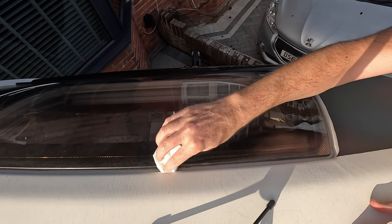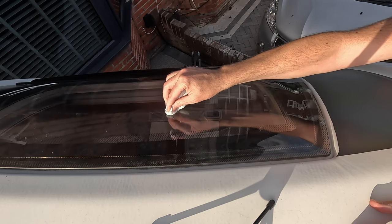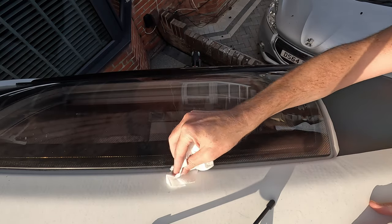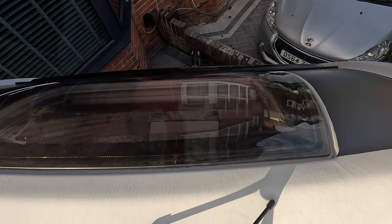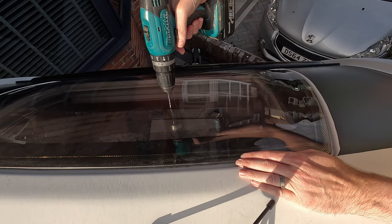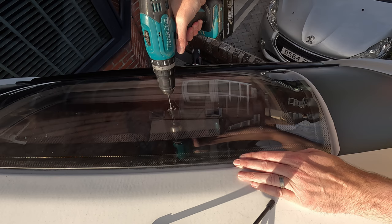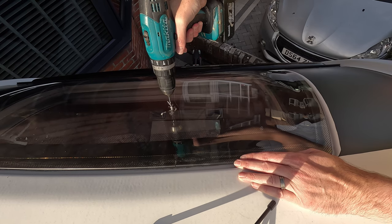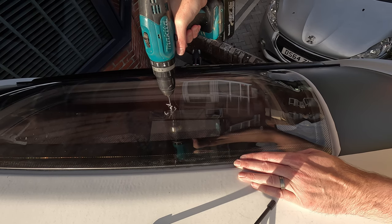Give it a little clean, get some of that dirt out of the way. Must admit, it's not the easiest part to get to. And what I don't want is for this to slide and scratch anymore. Now just go careful, because this is going to thump through, so you don't want to be smashing the other bit, even though the glass needs replacing with plastic.